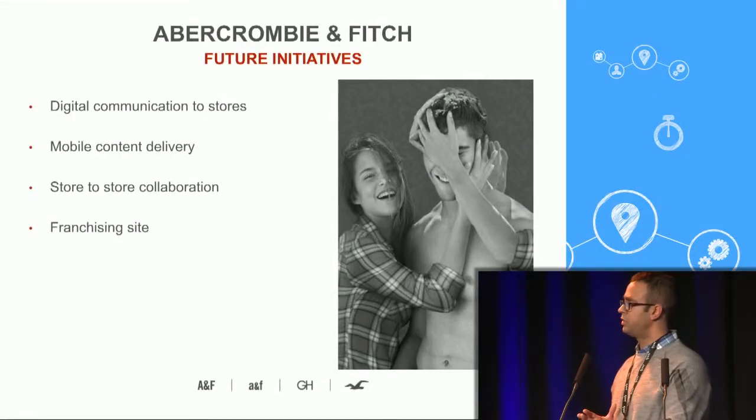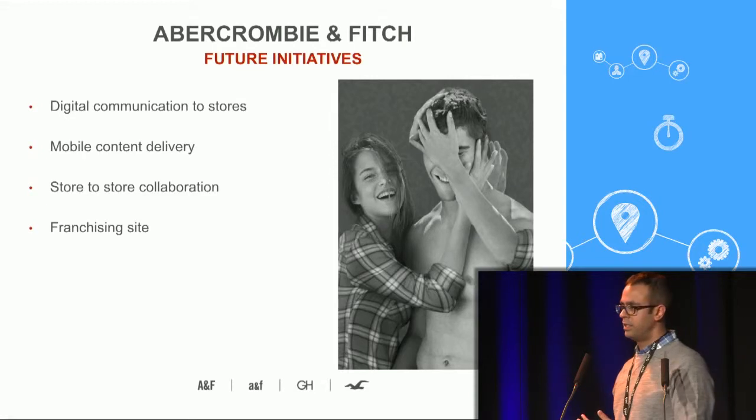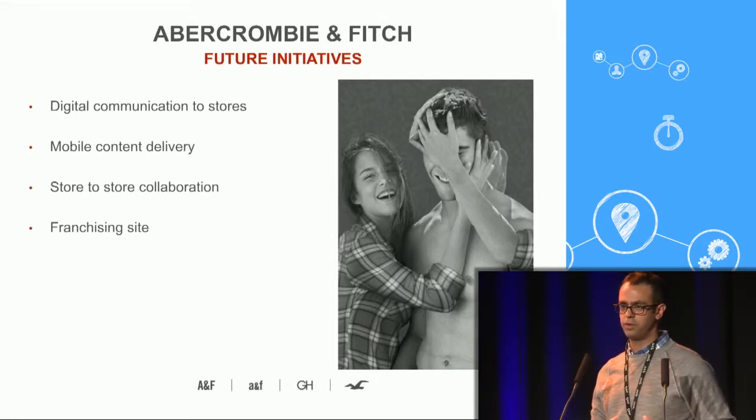So, future initiatives. Some of the things I touched on: the pilot we're doing today is really getting into digital communication to our stores. There's still a lot of paper-based activity that stores do, a lot of things that are printed and sent down to stores. I think we spend close to over $1 million just in paper, toner costs, and printer maintenance. So we're hoping this pilot is the first stepping stone to find that balance of how much we can deliver digitally and how much we continue to do paper-based printing.